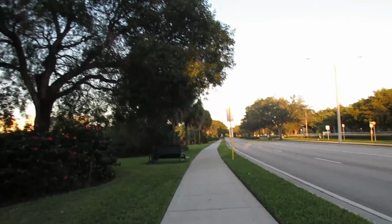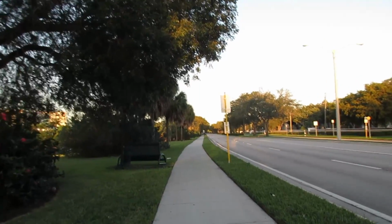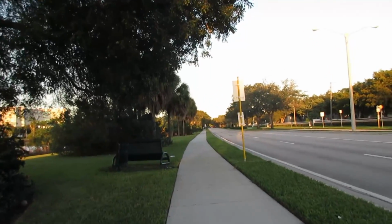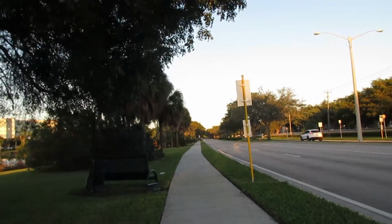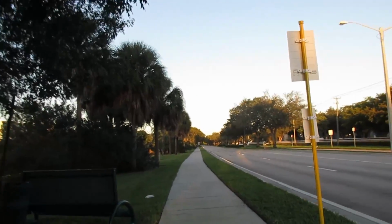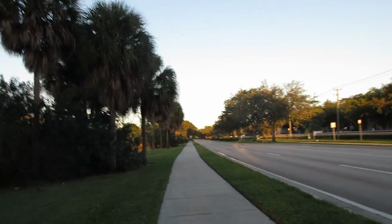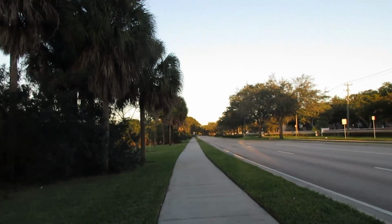I am back. I'm walking on the south side of Johnson Street. I'm headed west, which puts the sun right behind me. The sun rose about 20 minutes ago, and I don't want to aim the camera that way because it sort of blocks out the picture, all the brightness.